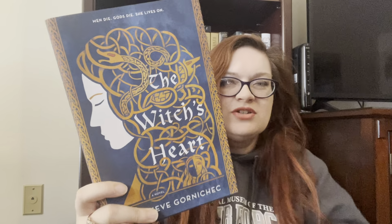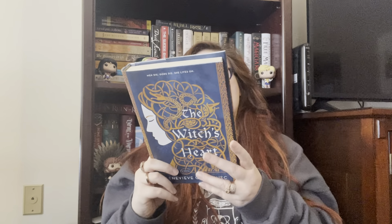But yes, The Witch's Heart is definitely on this list, and I would like to really try to get to it. I also love this cover. I love just the way it looks. It's stunning, and I've heard really good things about this book as well. So hopefully this will be at least a 4-star, if not a 5-star. And this one comes in at 347 pages.